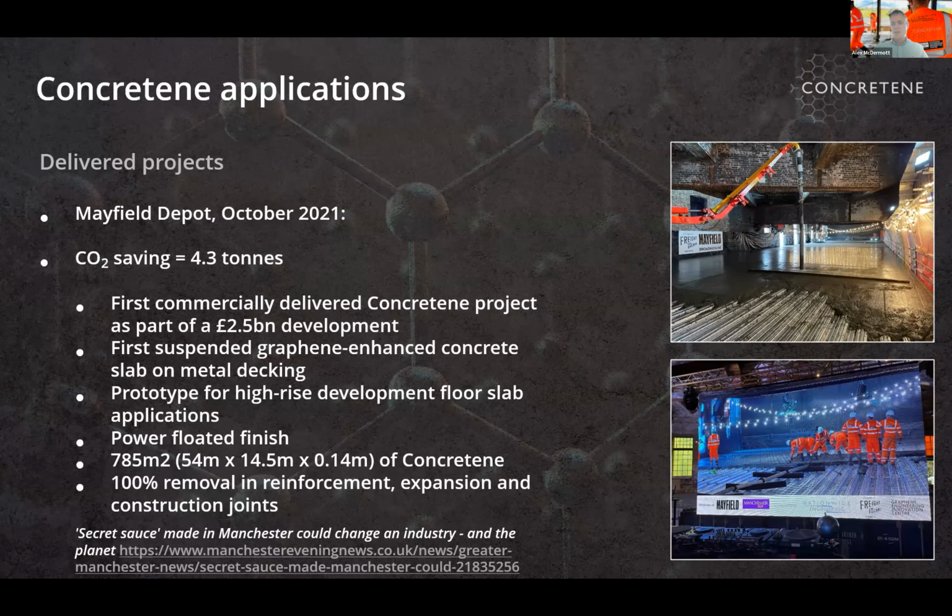There are no joints. We couldn't thin this one down any further because the depth of the concrete from the top of the rib is only 73 millimeters anyway. But this was a great opportunity to take the technology off the floor, if you like, off the ground, and put it in a different type of application as we try and develop the material for use in higher rise developments. This one, we calculated a saving of just under 4.5 tonnes of CO2 on this particular application.